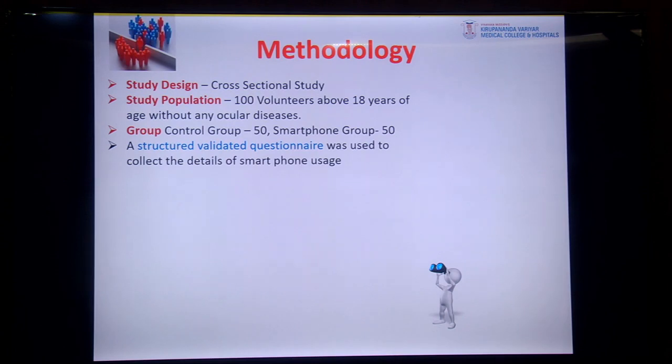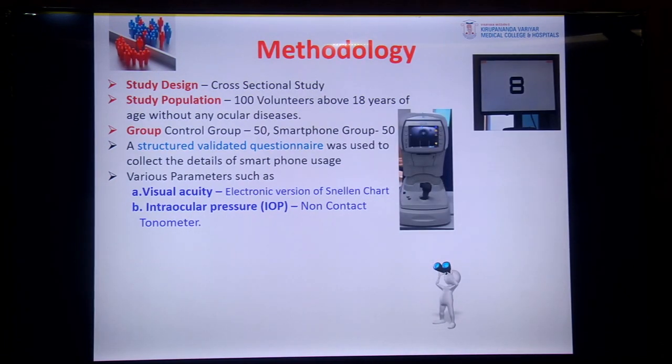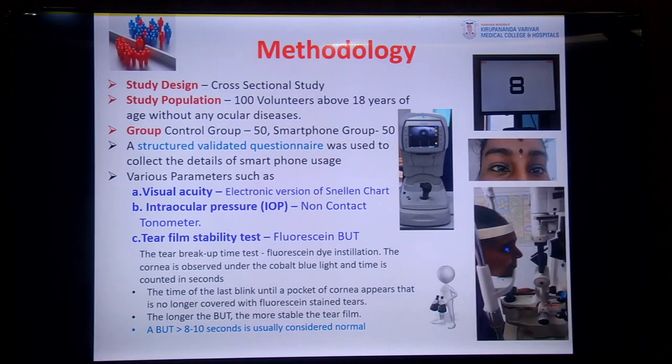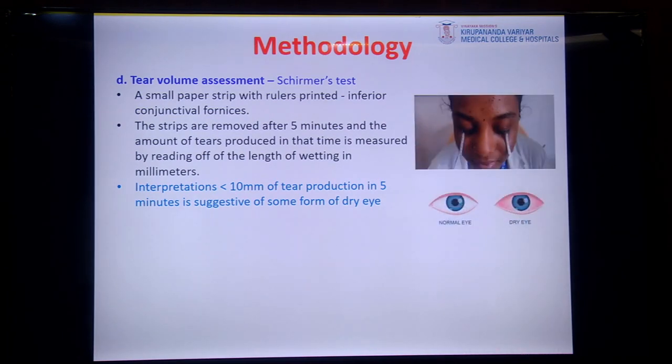A structured validated questionnaire was used to collect the details of smartphone usage, along with various parameters such as visual acuity, which included the electronic version of Snellen's chart, and intraocular pressure, which was measured using a non-contact tonometer. This was followed by the tear film stability study, the tear breakup time test, which is done by fluorescent dye instillation, then assessed with cobalt blue light and the time is counted in seconds. Tear volume assessment was done by Schirmer's test, where a small strip of paper was inserted and removed after 5 minutes, and the amount of tear produced in that time is measured and interpreted.